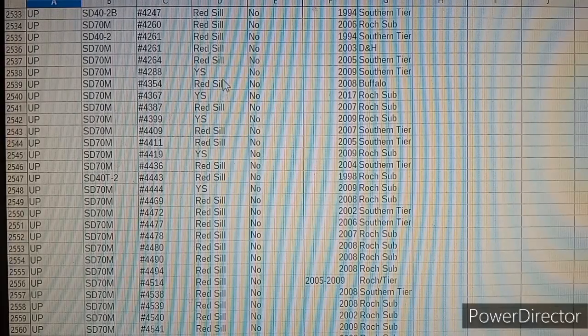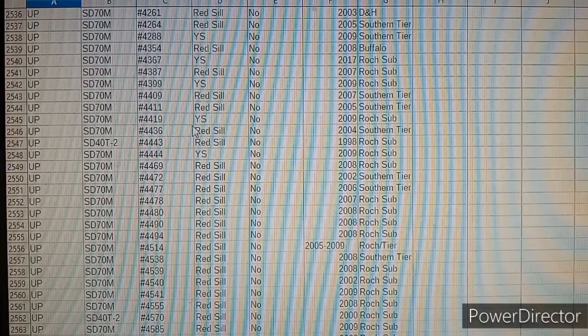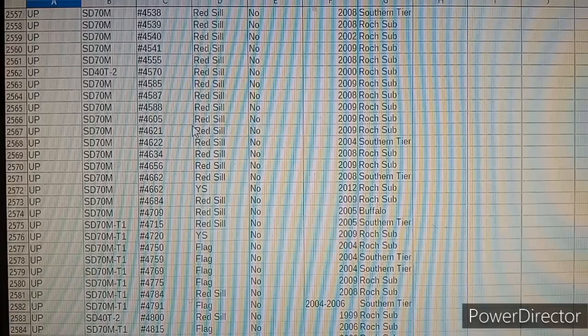Union Pacific, we have it labeled here red sill or yellow sill. Because D&H locomotives are yellow stripe, it's easier to just put YS here. I know what it means, instead of trying to type out red sill or yellow sill, because it wants to put it as yellow stripe, or it wants to put it as something else.